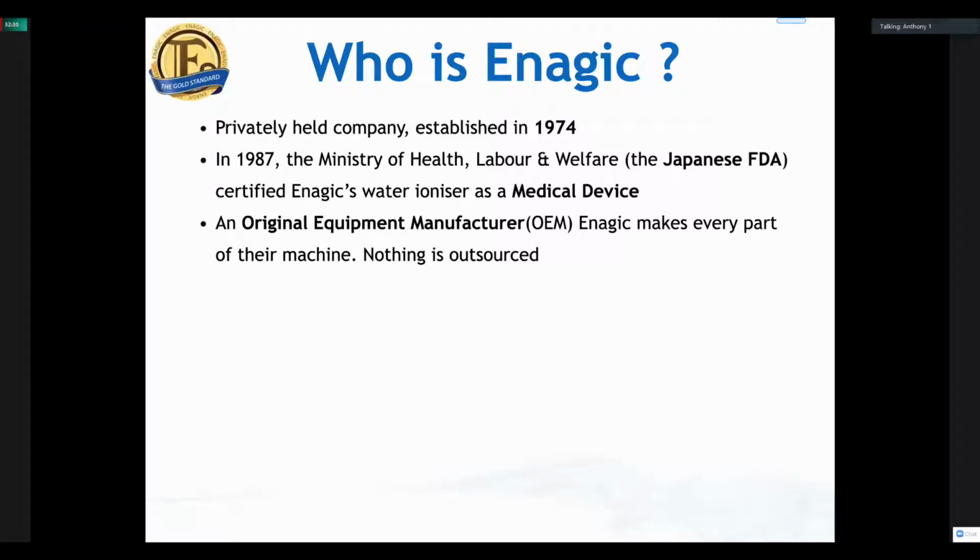Nothing is outsourced. So remember, going back to Burberry, I used to visit hundreds and hundreds of factories every year, and nothing saddens and upsets me when I go into a factory and I see cotton imported from over here, buttons and zips all imported from all different parts of the world, and it's very common. But when it comes to quality control, you have to understand that it is very, very difficult to quality control the supply chain. Yes, very difficult when you have different parts coming in from different parts of the world. But here with Enagic, everything is manufactured in one factory, and that is very, very rare indeed.